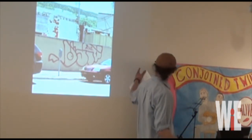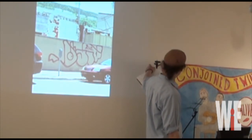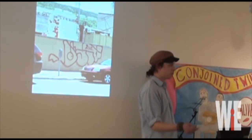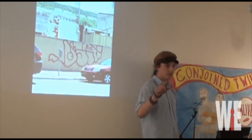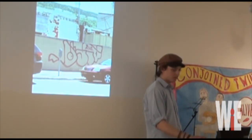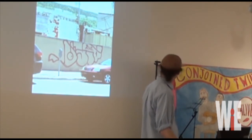And with the Dote there too, with that hollow throw, it says ABC. And that ABC means that's the crew he writes with. So the crew is the people who you write with who also write their names, and then they'll sign like ABC beside it, which means you're talking about your group of friends. So that's Dote. That's relatively new, it was out like last week.